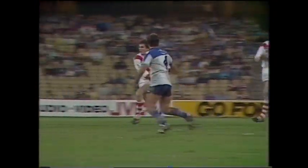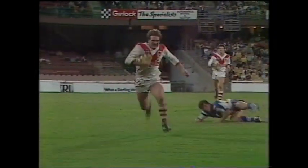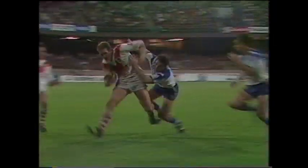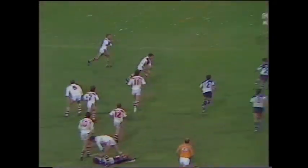Beautiful piece of passing by the Saints, right across the ground. Rogers, Johnson, Beattie, and then Mike O'Connor got between the centres before giving it to Graham Wynn. And there was no doubt that Wynn just took that corner post.